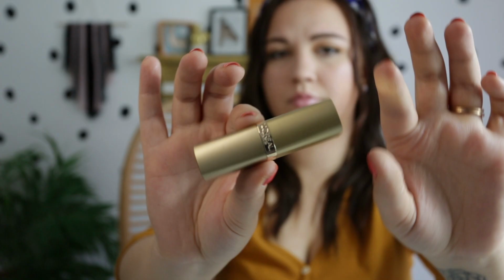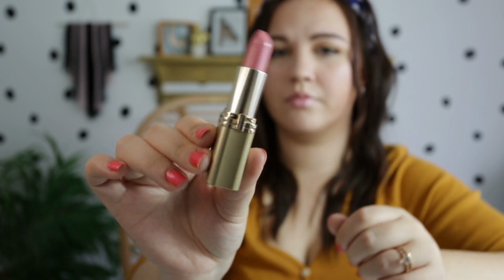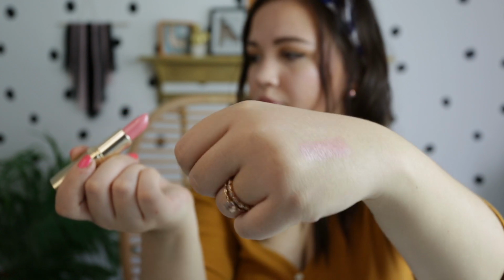The lipstick I'm actually wearing today, it's just a nice subtle glowy look. This is the L'OREAL Paris. This is in the shade 135, which is in Ballerina Shoes. This is actually a fairly new lipstick, and I just love how creamy it applies. It does have a florally fragrance to it, but I feel like that's so typical for L'OREAL. Kind of that old school lipstick smell. You know what I'm talking about.